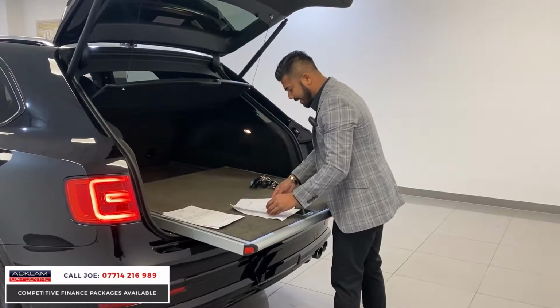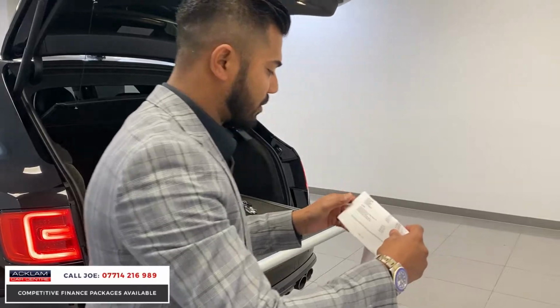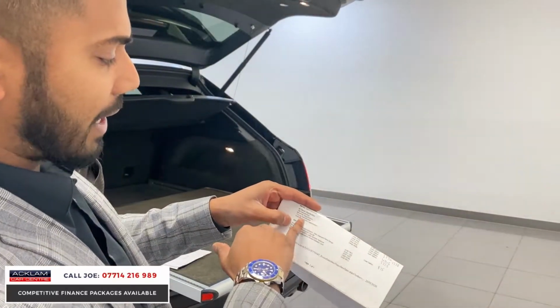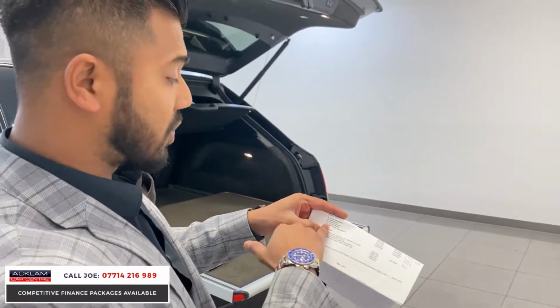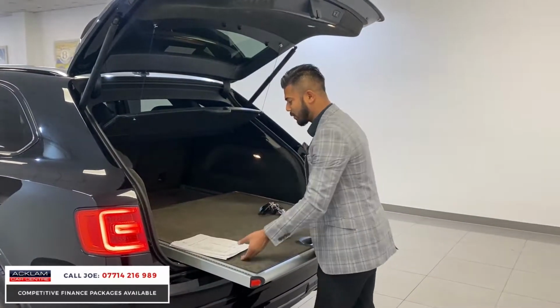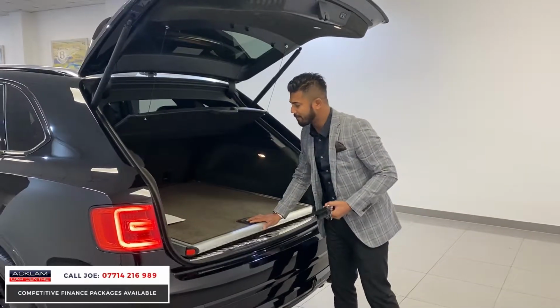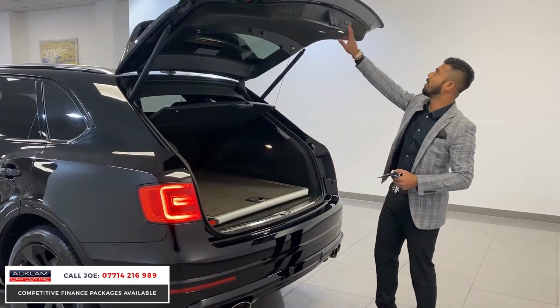Some of the extras on the car, which I quickly want to go through with you, and these are all the big extras. You've got the all-terrain specification, the city specification, sunshine, touring, and the front seat comfort package as well. When I go through the extras, I'm just touching on them because otherwise you'll be there for an hour. But it has got everything plus more.